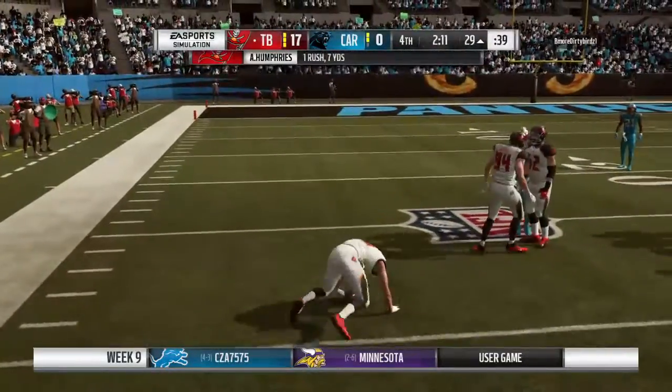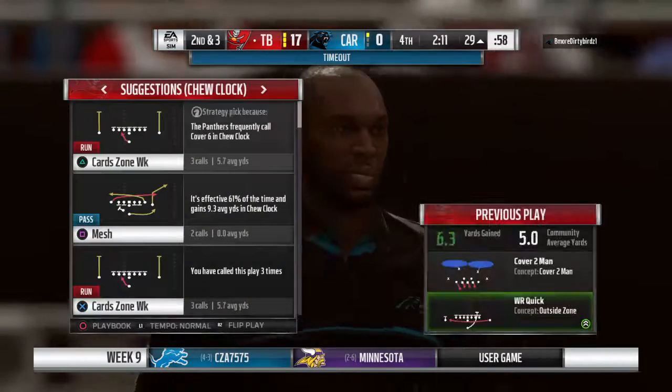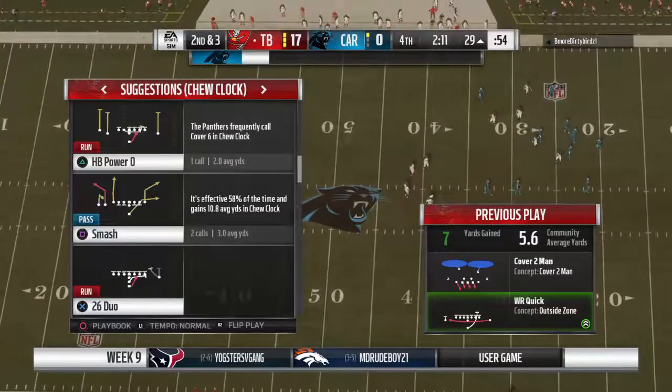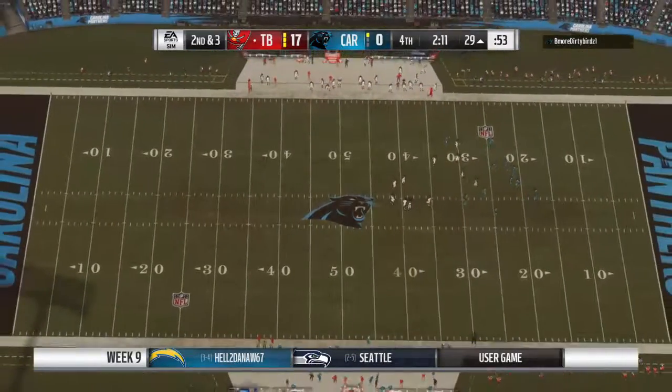Solid run down inside the 30. And this defense here going to burn their second timeout. But you can also factor in another timeout that they'll get when the clock stops at the 2-minute warning.